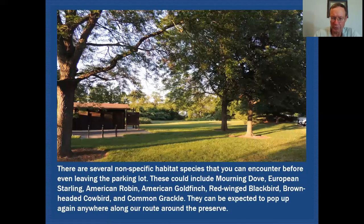So we're going to start out, of course, at the parking lot. And quite often you're already going to start encountering birds there. And these are going to be most often non-specific habitat species. So species that can get along quite well just about anywhere. And that will include a lot of common birds that you're probably already familiar with. Things like mourning doves and European starlings, American robins, American goldfinch, red-winged blackbirds, brown-headed cowbirds, common grackles.